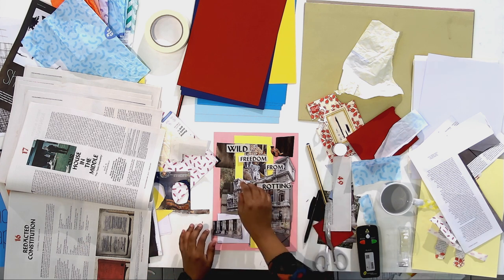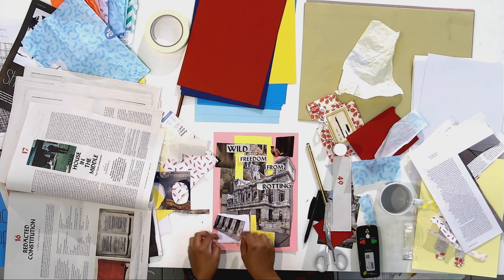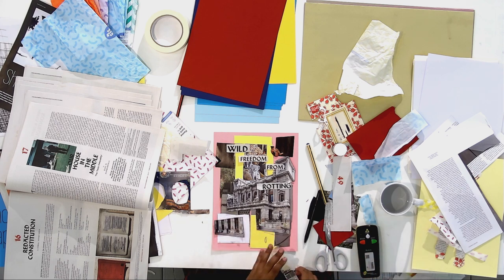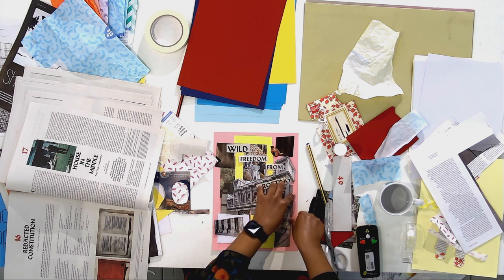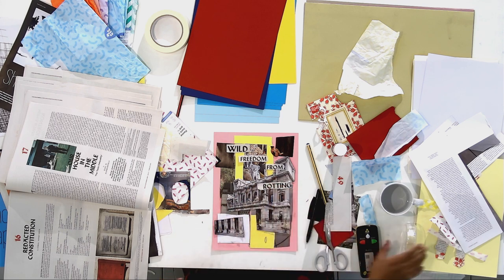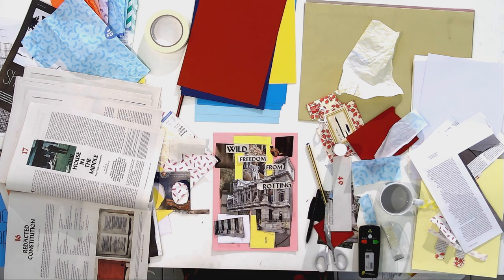Or I just start to use some tape, because I would usually scan this and then make it into a flat image. So I would start using some tape to make sure things don't move around. And if you have a smartphone or iPad with a camera, you can take a picture of it. So when you start to take it apart and glue things down, you know what your arrangement was, and you have a memory of it. But at the same time, there are so many different techniques. It's really about what you're comfortable with. So I'm sticking things down.